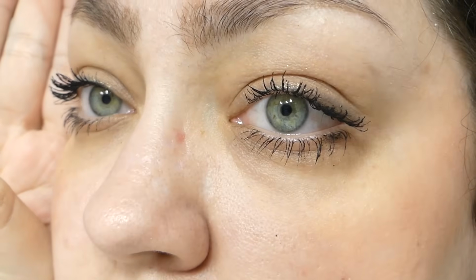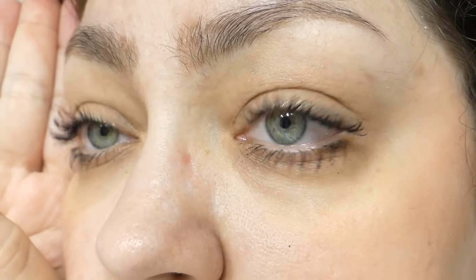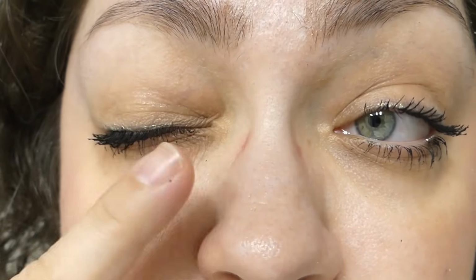The mascara looks fantastic, you guys. Held the curl fantastically, beautifully on my top lashes. There's no flaking, there's no smudging. It just looks like perfection. It looks like exactly when I applied it.